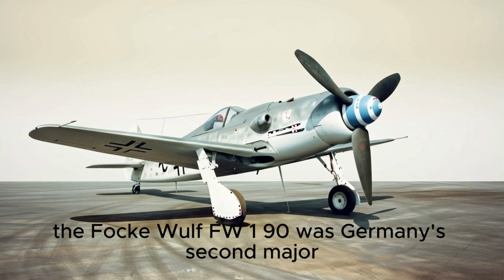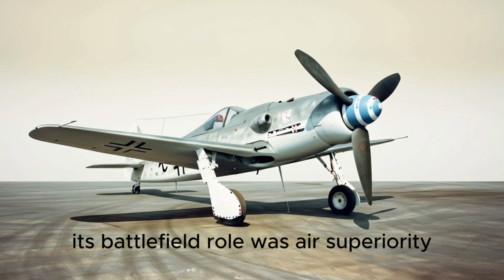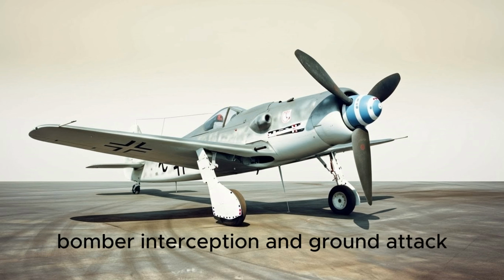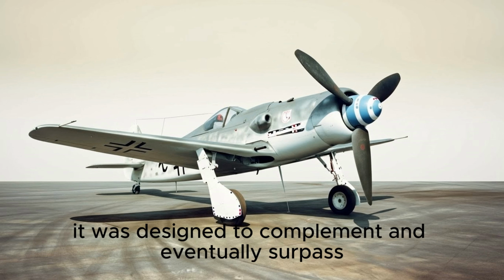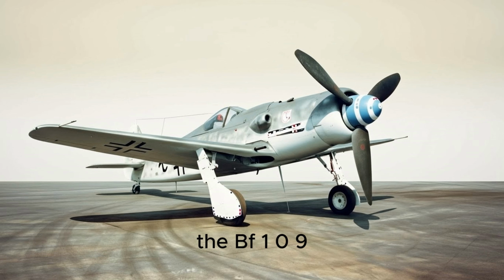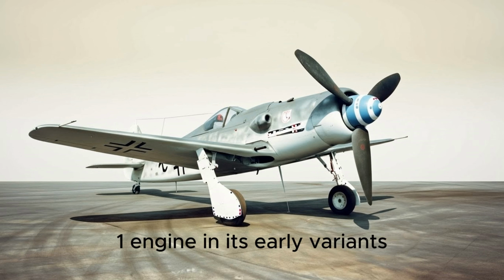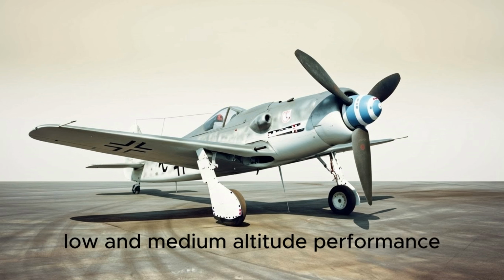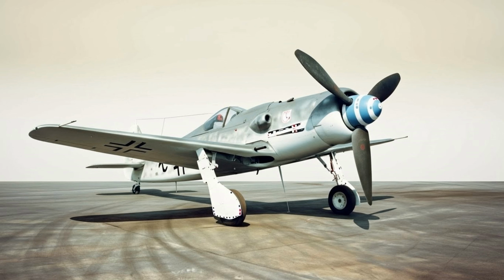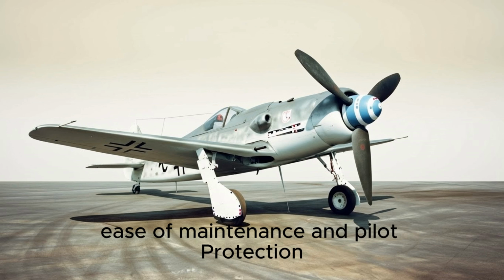The Focke-Wulf FW-190 was Germany's second major single-seat fighter of the war. Its battlefield role was air superiority, bomber interception, and ground attack. It was designed to complement and eventually surpass the Bf-109. The aircraft used a radial BMW 801 engine in its early variants. This provided exceptional low and medium altitude performance. The airframe emphasized strength, ease of maintenance, and pilot protection.